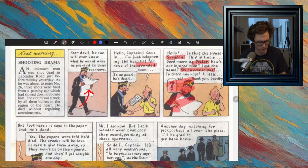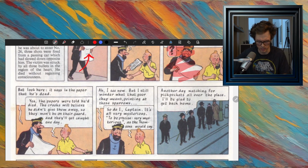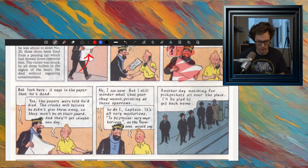But Haddock is looking at the newspaper, very confused. Huh? But look here, it says in the paper that he's dead. Yes, the papers were told he died. The crooks will believe he didn't give them away, so they won't be caught. They won't be on their guard, and they'll get caught one day.